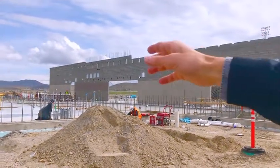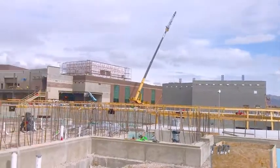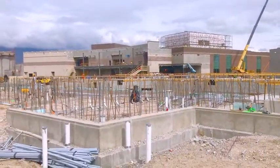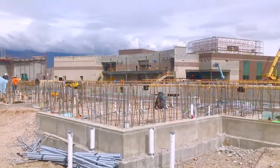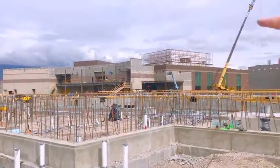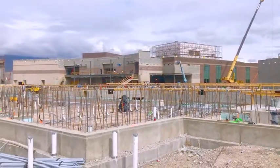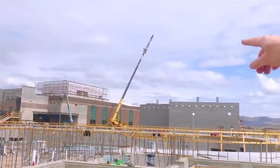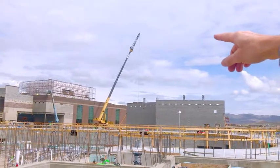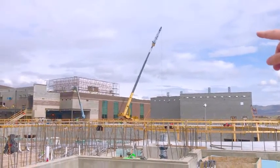All of the slabs now are poured with the exception of this front area, and then tying in the last little bit of the track section. They've been doing all the electrical, all the plumbing here, and this is what the concessions building is. You can see in the background we have the last penthouse on the classroom wings. They're getting ready right now to do all the masonry on that penthouse.